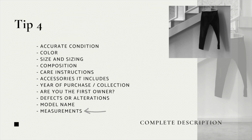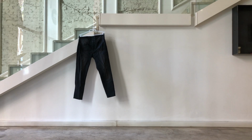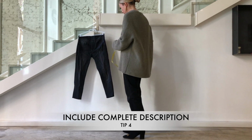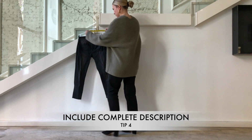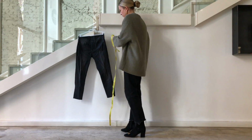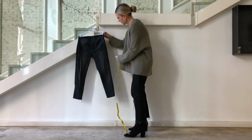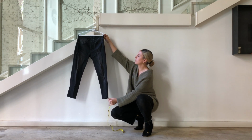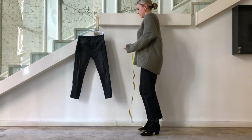Tip number 4, description. Describe your item as completely as possible, focusing not only on the condition, color, and size, but also add useful information that is not so evident. How is the sizing? Does it run small? Does the color change with natural light? What is the composition? Can you machine wash? Does it come with the authentication card and box? What was the year of purchase? Are you the first owner? This is especially important for luxury handbags. Remember, people want to get a clear picture of what they are buying, as you would in their position.